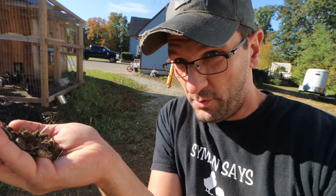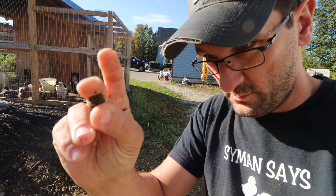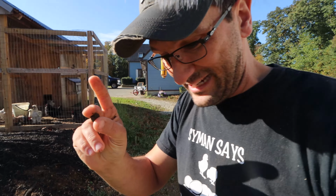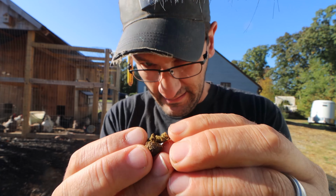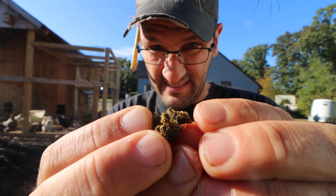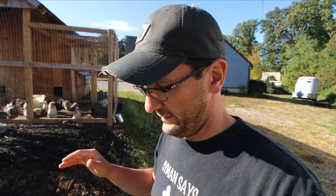So let's talk poop science for a minute. Goat poop, right here. See, goat poop. Let's mix it right there. Goat poop is actually one of the cleanest poops on the market, right? When you break it open, it looks like a little bit of hay inside. But you can't take goat poop and go straight to your garden with it.